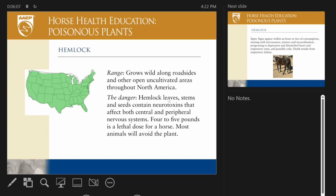So 4 to 5 pounds is a lethal dose. So again, it's not a bite. They have to really sit there and eat it for a minute in order to get enough of it. And most horses are smart enough that they're like, that's not tasty, I'm not going to eat it.